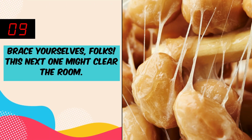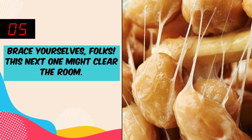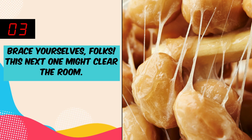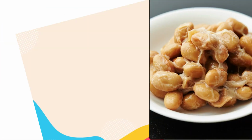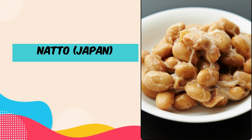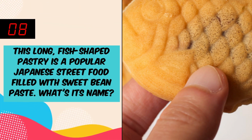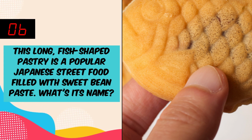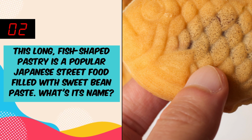10. Brace yourselves, folks. This next one might clear the room. 11. This long, fish-shaped pastry is a popular Japanese street food filled with sweet bean paste. What's its name?